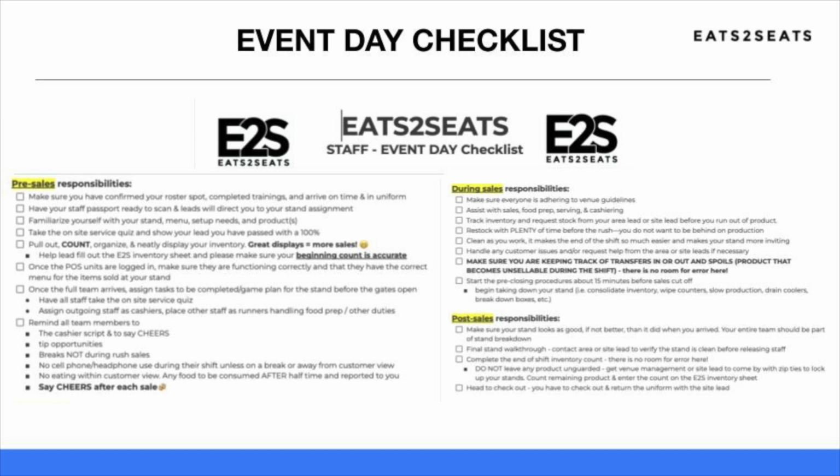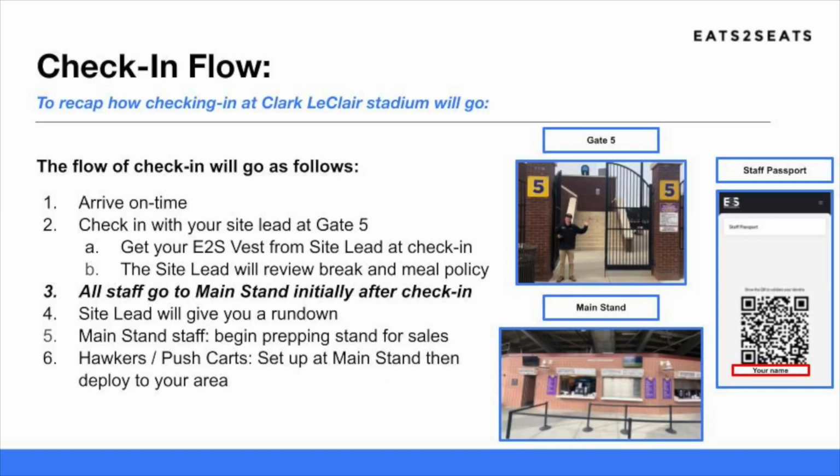Your post-sales responsibilities include making sure the stand is as clean as when we got there, and making sure that our site lead is satisfied with how the stand is cleaned and that inventory was done properly. And once those two things are completed, then you may check out with your site lead. Next, let's review our check-in flow.